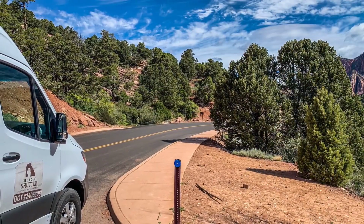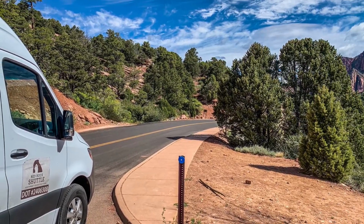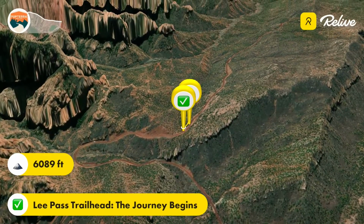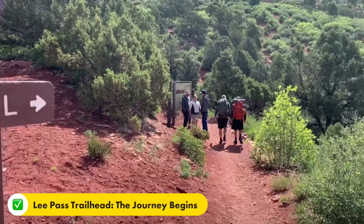The second thing you want to plan is shuttle service. We used Red Rock Shuttle, and they were phenomenal. Now, if you're wondering if you can do this trip, the answer is probably, if you're in decent shape. We had 9 of us ranging from the age 22 to 72.